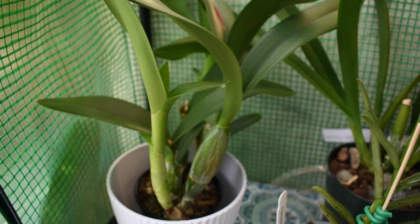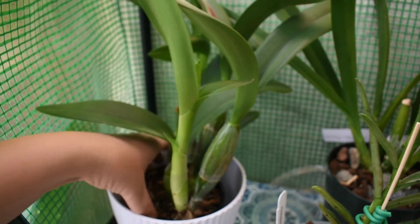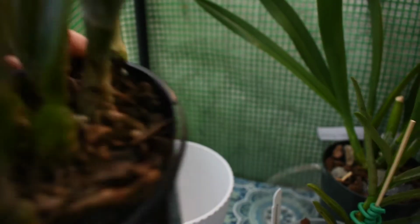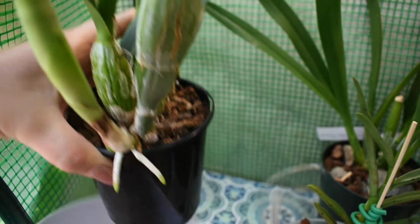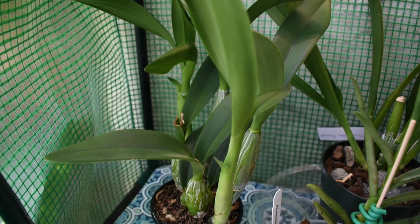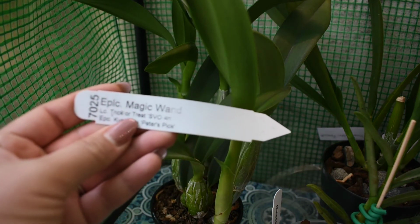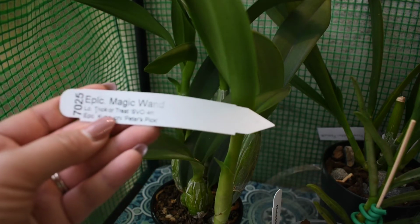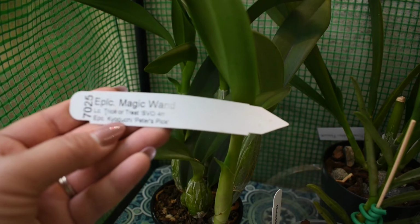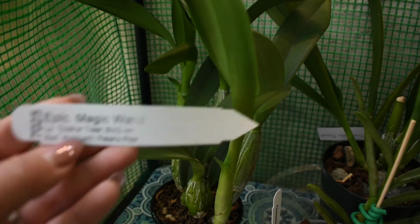All right, guys. So I'll show you guys what the blooms look like. So it did bloom last year. Apologize for the moving around. I had to get the tag. Okay, so this one here, you guys, is the Epicattleya Magic Wand. And it's a cross between Elsie Trick or Treat and the Epicattleya Peter Pick. And that's the tag.